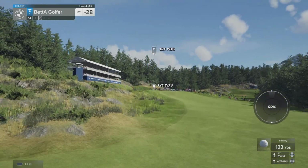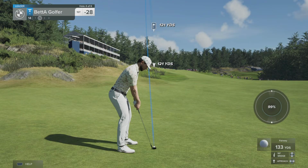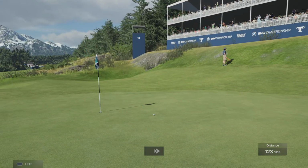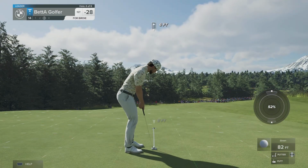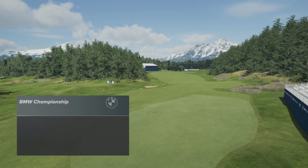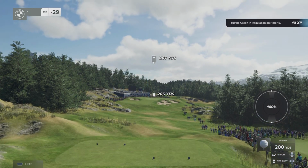All right, Henny, what does this look like? Well, Andrew, he's hitting into this elevated green. Let's see what he does. That's going to work nicely for him. A birdie would look really nice on the scorecard. Taking a look at the leaderboard, he's got the lead.